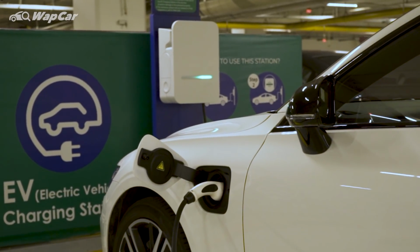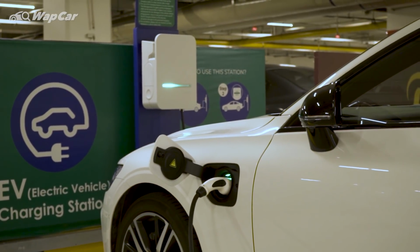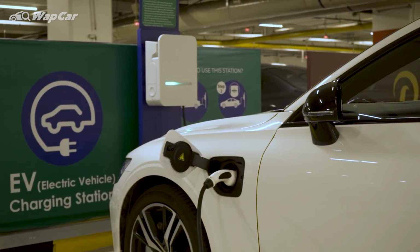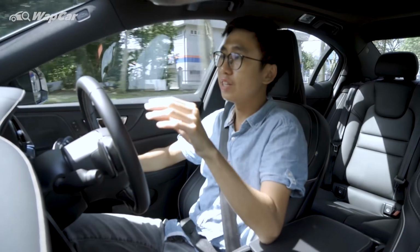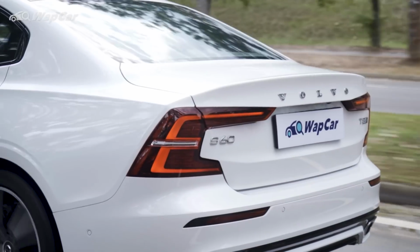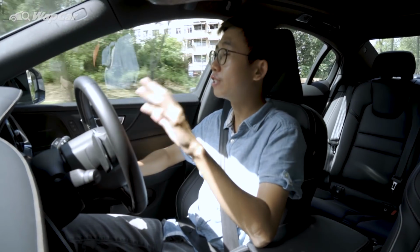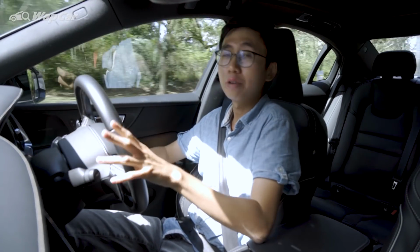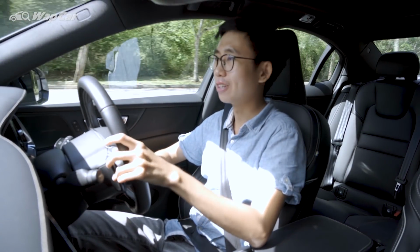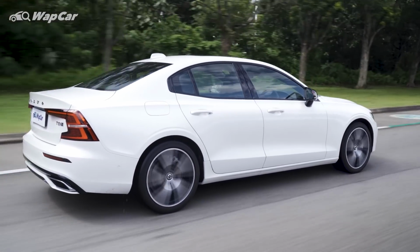It is also best if you keep the car plugged into a power source to charge the batteries and not rely only on the engine as well as regenerative braking to charge the batteries. Now, in our WapCar fuel consumption test, where we have a mix of city as well as highway driving, on a full battery charge at 100%, the S60 returned about 5.9 liters per 100 km. And that to me is really amazing because remember, this car weighs 2 tons and has 640 Newton meters of torque.